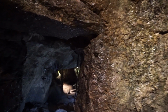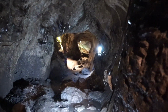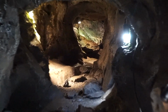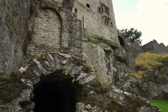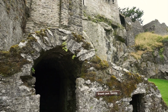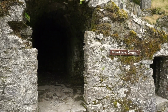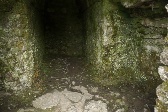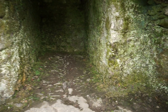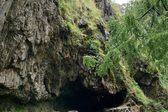As you can see, it gets pretty narrow the further in you go. Just around the corner there is a dead end where the tunnel has caved in. I can't help but wonder what lies beyond. Besides the dungeon, there are many other openings underneath the castle, such as this room, which appears to be some sort of storage house. And later, I'll be taking you inside the cave system, which we can enter through the grassy knoll just on the edge of the castle.